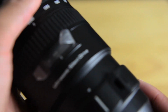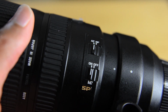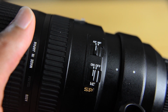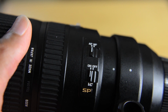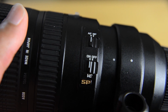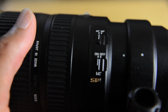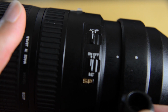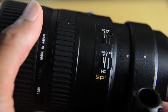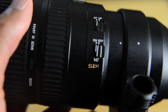Okay, so taking a closer look at the Tamron. Oh yeah, and one more thing I'll mention, and this applies to the Sigma as well. Notice that neither the Sigma nor the Tamron have a focus limiter switch like the Nikon does. So just something kind of noteworthy. If you end up using that a lot for your type of shooting, it might be beneficial. I actually hadn't noticed that until I did this test, because I actually never put my Nikon's limiter on.